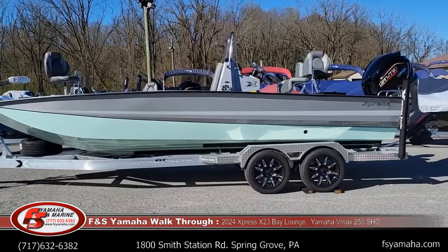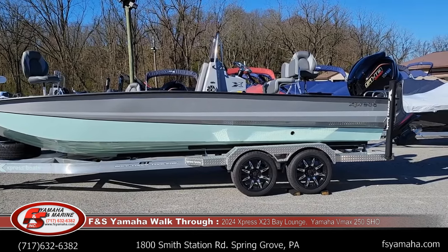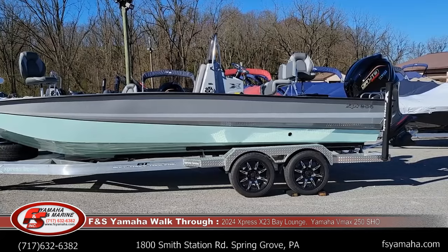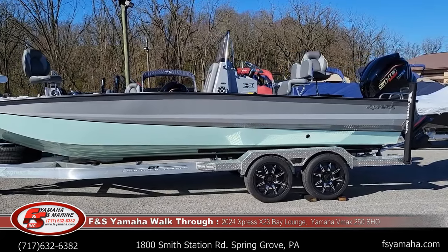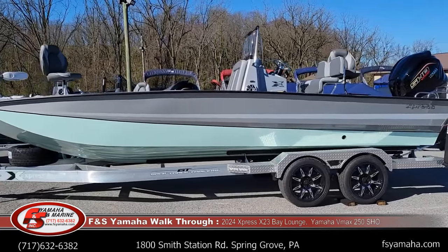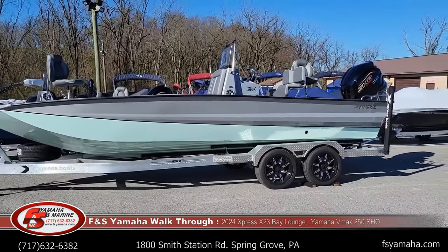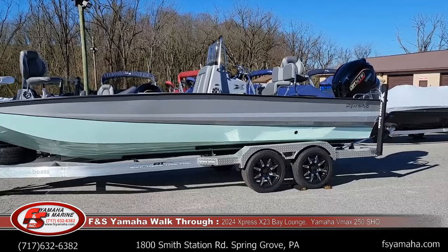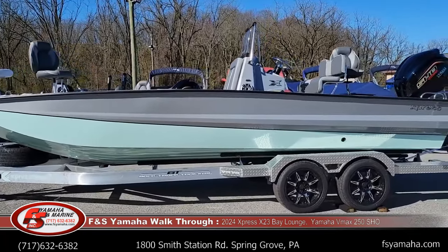If you're not familiar with Xpress, they're a privately owned company. They're actually the inventor of the all-welded aluminum boat, and they're completely welded together, including the floors. Everything is welded together in the boat. It makes for a very solid boat. They have a great reputation if you see online, and they live up to it. It's pretty amazing what these aluminum boats are capable of when they're constructed like this. Color is seafoam green bottom with the silver upper.